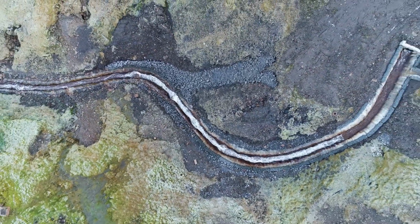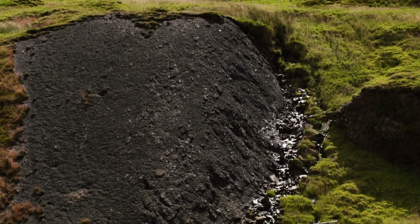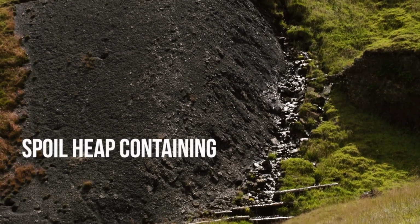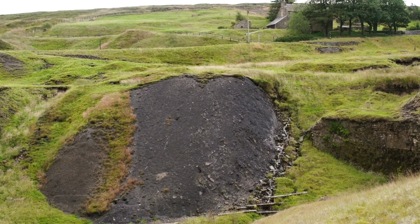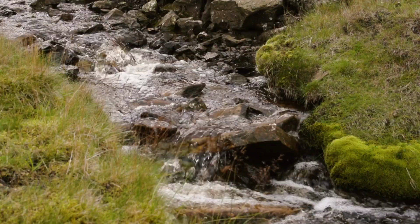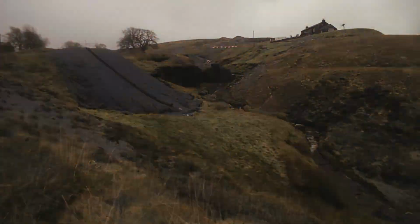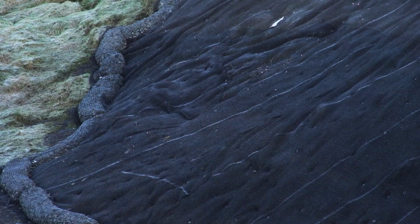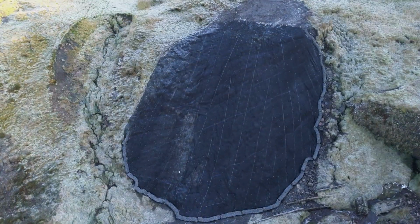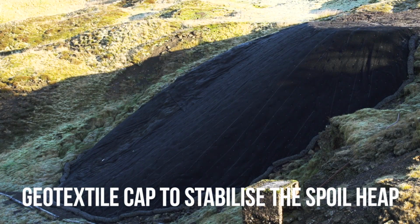without causing erosion. There's a big spoil heap right next to the river, which is very steep and is unstable and has slipped. So it has a big exposed face of spoil material that continues to fall into the river periodically. So the idea is to trim that back to make it a more stable landform and to provide it with a geotextile cover to cover over the exposed spoil and allow vegetation to become established on it so that it's stable in the long term.